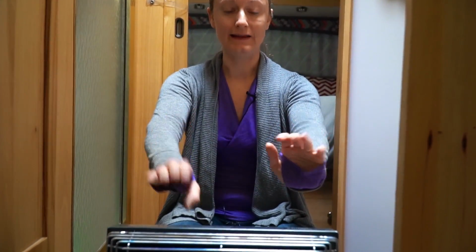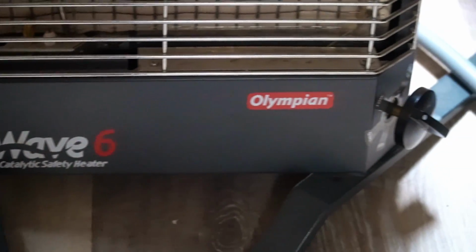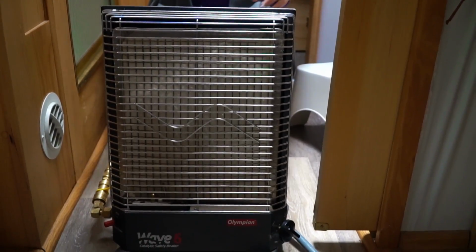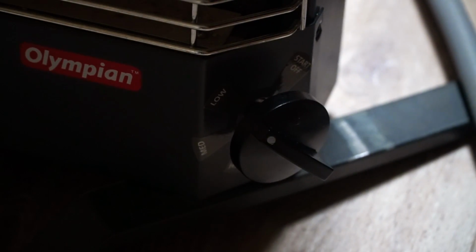So we can set this on low and leave it on all day and keep us at a comfortable 65, 70 degrees when it's 40, 35, 30 degrees outside. And it has low, medium, and high settings. And like I said, uses just a trickle of propane, no electricity, to allow us to stay warm for quite a long period of time.